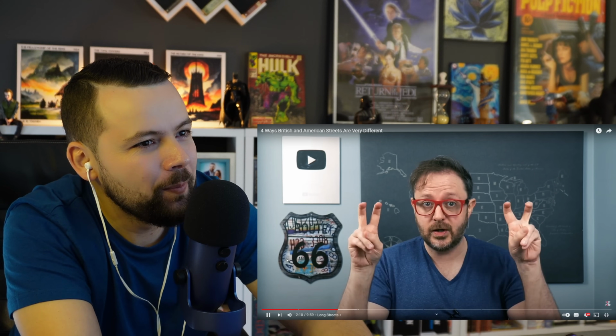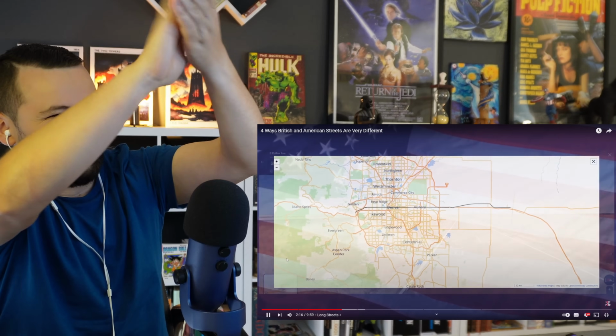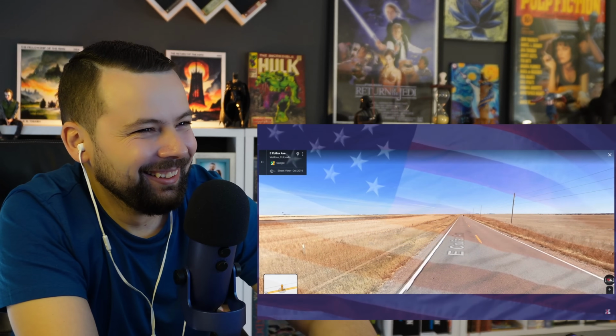There are several streets that have laid claim to the longest. Chief among these is Colfax Avenue in Colorado. But as with Watling Street, it isn't continuously flanked by buildings.